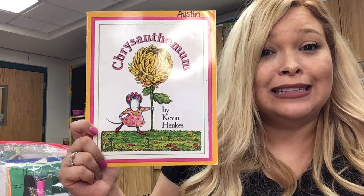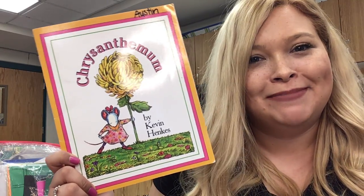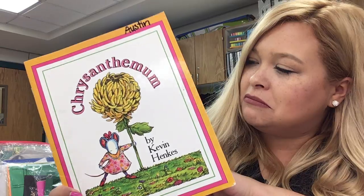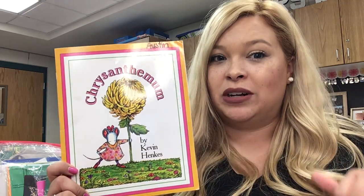And it's written by Kevin Henkes. Mr. Kevin H. Okay, and is there an illustrator? No? So maybe he's the author and the illustrator. The author writes the story and the illustrator draws the pictures.